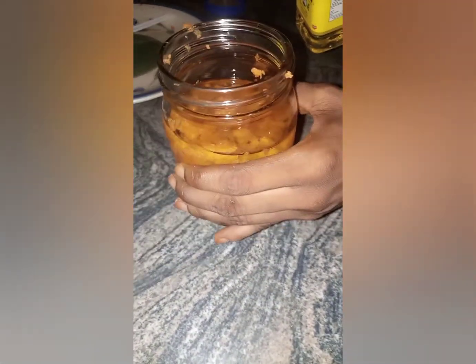You can use your extra virgin olive oil, you can use your coconut oil, you can use your castor oil, you can use your sunflower oil. Any oil of your choice is okay, guys. But for this video, I'm using extra virgin olive oil. So you pour your oil inside the jar of carrots. You make sure the oil covers the carrots in the jar.